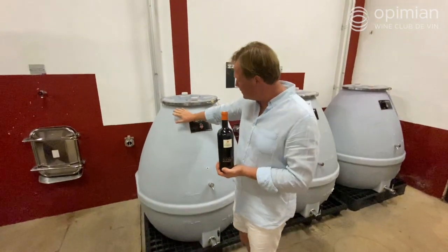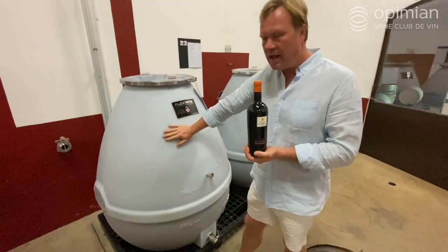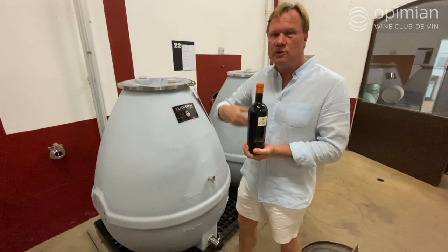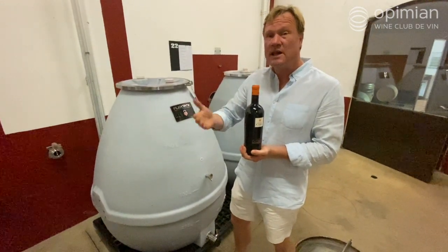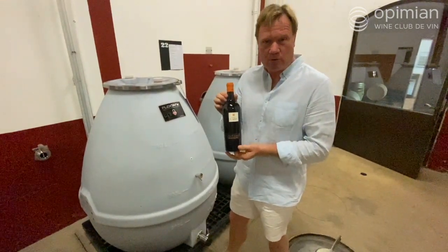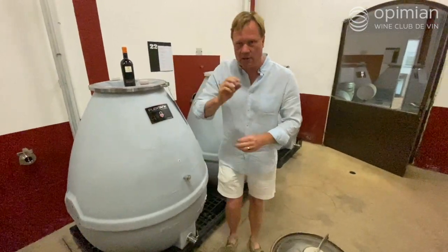But because it's got so much fruit, we don't want to put it in oak because that would mask it. So we imported these flex tanks from the US, and they have the particularity that they have exactly the same porosity as an oak barrel. So they mature the wine in the same way without giving it that big oak flavor, which is exactly what we want, because we want that fruit. Beautiful wine. Open it a little bit before you drink it.